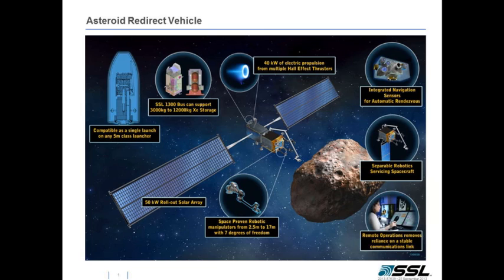Along with that servicing robot, we looked at all the technologies being developed under NASA contracts and under DARPA contracts, and we saw that there are a lot of pieces there that we could work with. For example, there are a large number of space-proven robotics, anywhere from 2.5 meter to 17 meter robotics that we can add on here. There are integrated sensors for rendezvous, and there's a lot of technology that we've worked on for how to do remote operations.